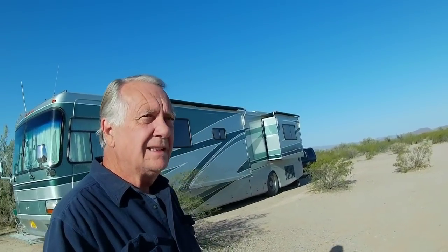Morning, friends. We're at Gunsite Wash, just north of the Organ Pipe National Monument, and just south of Why, Arizona. And why are we here? Well, it's a place that we've been before and liked very much. The trees are a little bigger than up there by Quartzsite. This time of year, the creosote is blooming. It's yellow.